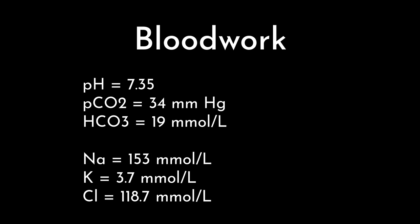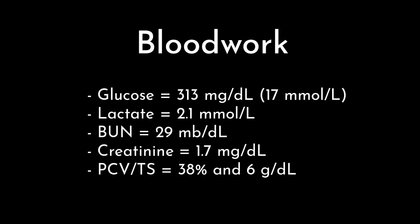The initial blood work showed relatively normal acid-base status, normal electrolytes, moderate hyperglycemia at 313 milligrams per deciliter or 17 millimoles per liter, and high normal BUN and creatinine concentrations, as well as normal PCV and total solids.